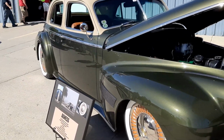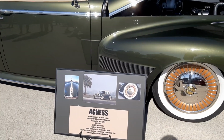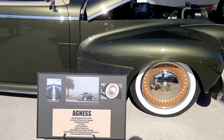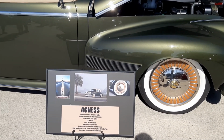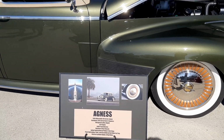There's Agnes. Designed by Wes Rydell. The interior was done by Adam Banks of Rad Rods, and the initial fabrication was by Pinky's Rod Shop.